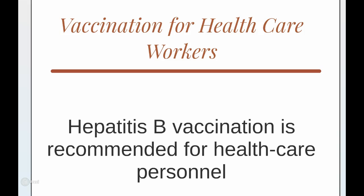Breaches have been documented in various settings, including long-term care facilities, hospitals, community health centers, ambulatory surgical centers, private offices, homes, and health fairs. Since 1982, hepatitis B vaccination has been recommended for healthcare personnel, including personnel exposed to blood in long-term care settings.